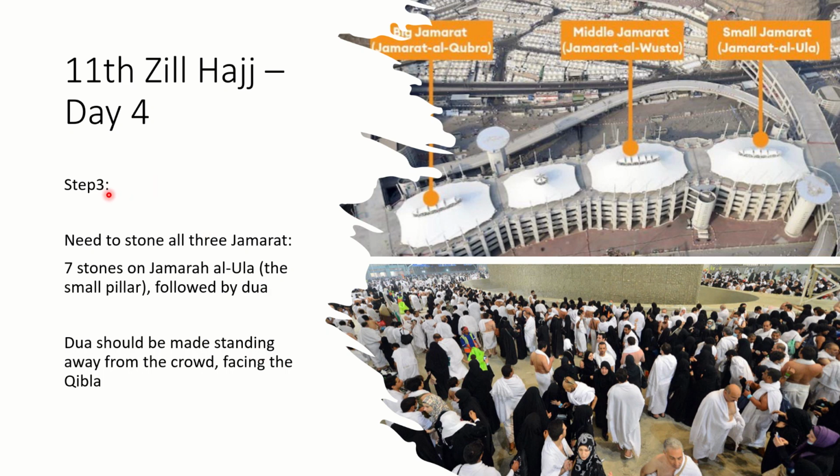So the next step is basically how you're going to do it, which shaitan you need to stone first. So first you're going to do the Jamatul Ula, which is basically the small pillar. And here is the picture. And the big shaitan is the farthest one.